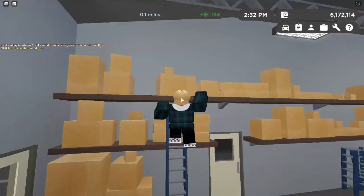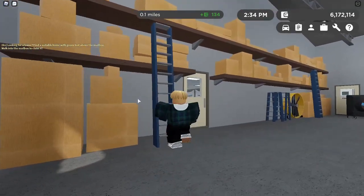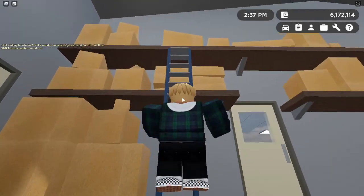Can you climb up these? Yes, you can. Oh, does it make you fall when you get to the top, or do you fall? Hold on. Yeah, it won't let you get to the top.